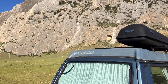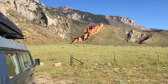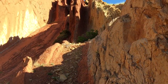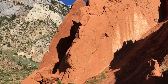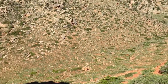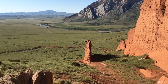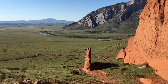Mass and limestone. Chugwater. A little Morrison. Gorgeous, gorgeous, gorgeous. Hi, Westy. Look at that out there.